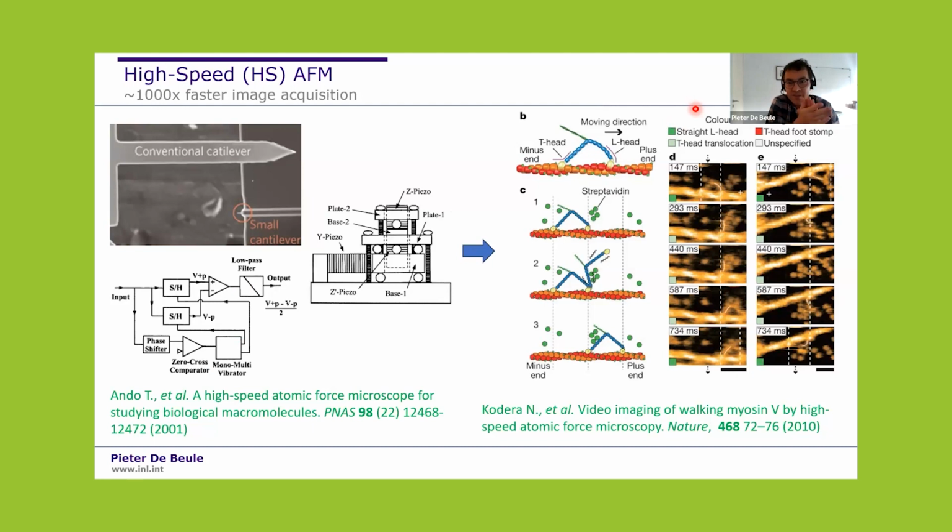Around 20 years ago, the laboratory of Toshio Ando in Japan made several steps forward in trying to improve the imaging speed of the atomic force microscope. This was done in three ways. One was that the electronic circuits were heavily modified in an analog way. The scanning stage was also changed, and because you want a higher scanning speed, you need to scan your cantilever much faster, so you have a highly reduced size of the cantilever.